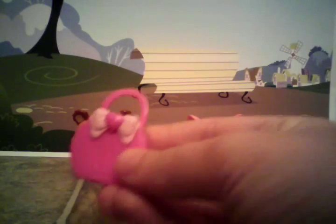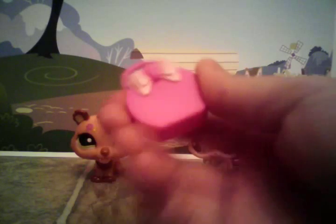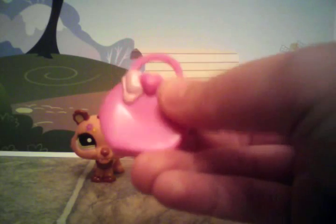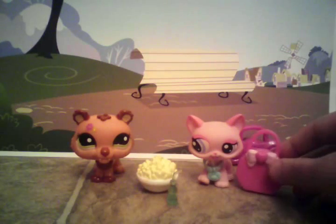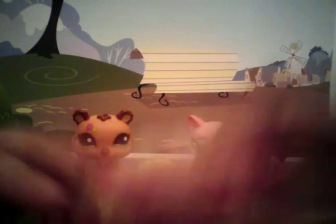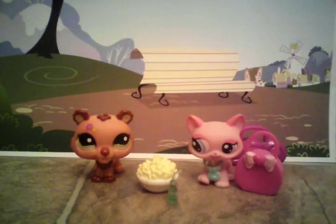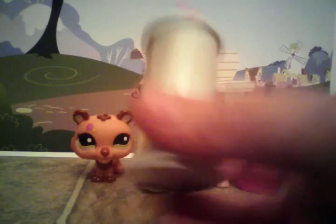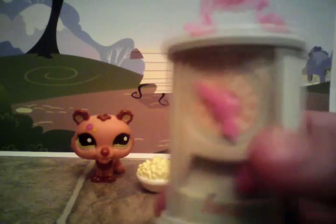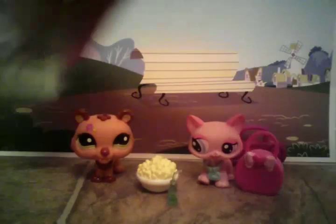It begins. Here is my favorite pink purse that I have, with a little diamond heart and a nice little bow. Here's her pink bed that she really likes. It's fluffy, and then we have a non-fluffy one. Here's a fluffy pink bed, and then we got a non-fluffy bed. And here's a clock. You have to twist it up, and then it just goes ding, ding, ding, ding. Yeah, it does that. And it's a clock.